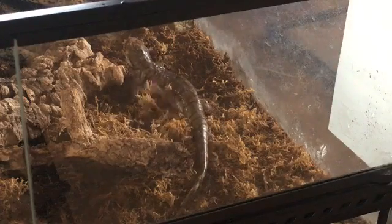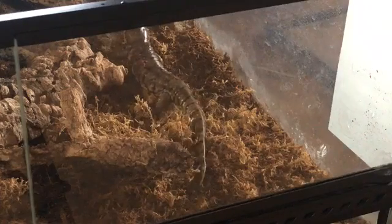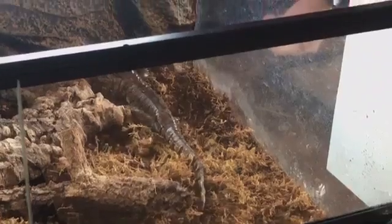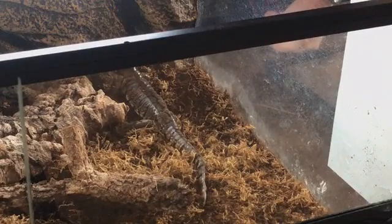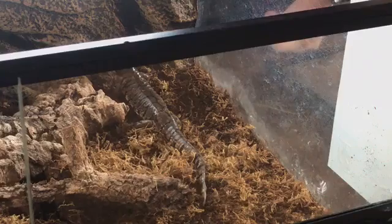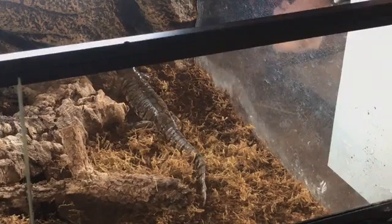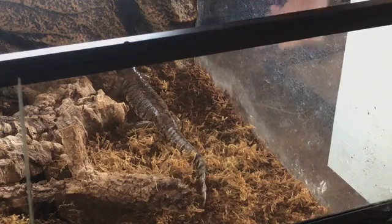Annabelle wants to know how long do they live? Tiger salamanders live much longer than most salamanders. I think they get into their teens actually. We can fact check that. I've been here since 2012, and Hollywood has been here that long. So he's 8 years old now. Was he full grown when you came? Yeah, he was full grown. Heather, do you remember when he came?